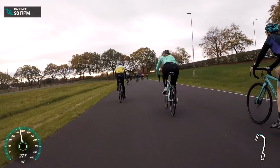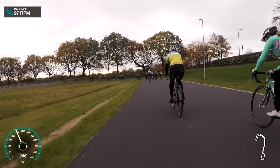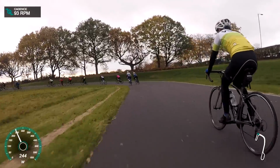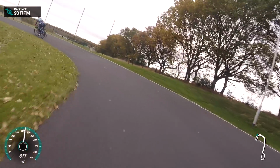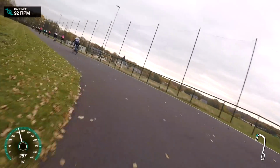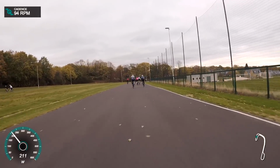So this is the start of the race. There were about 30 women of us taking part. And this is actually the start of the go race that we had. This track is the Brownlee Centre in Leeds, so some of you might recognise it. And yeah, we started off going off pretty hard.